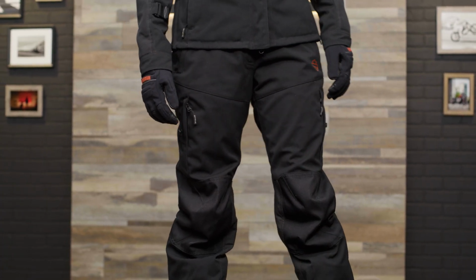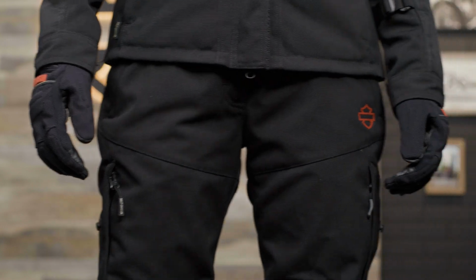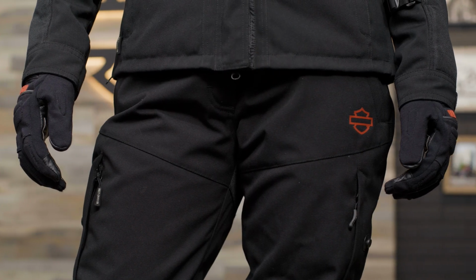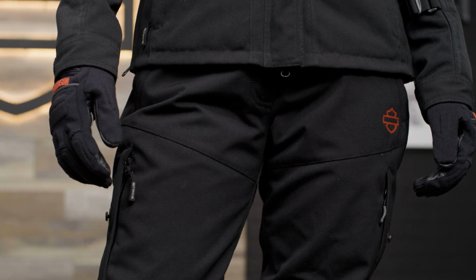Next up, we have the Quest riding trousers. These are also ready to keep you cool and dry with thigh vents for ventilation and seam sealed waterproof material. Zippered hand warmer pockets also provide a space to keep your hands warm when you're off the bike. Like the jacket, CE approved armor is also included. Waist sizes range from 24 to 36 with a 30-inch inseam.